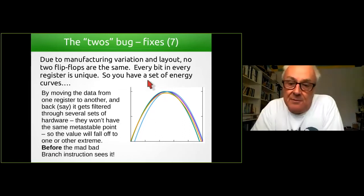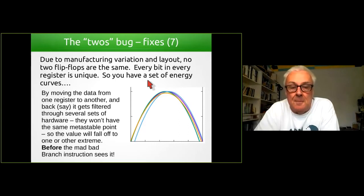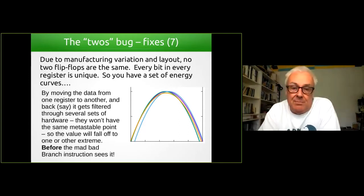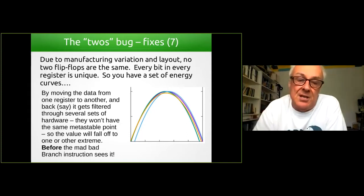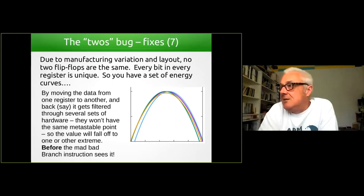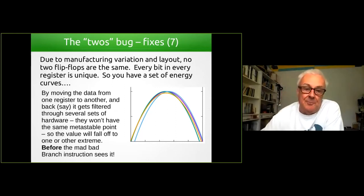And that means different bits in different registers. So if you move the data from one register to another and back, for example, it gets to be stored in several sets of hardware, as well as you putting a few cycles of delay in there that might give it a chance to settle. So they won't all have the same metastable point. The value will fall off to one or other extreme before we tried to branch on it.